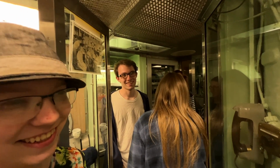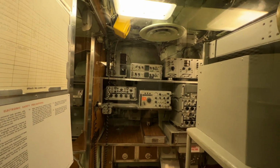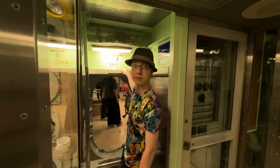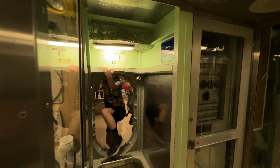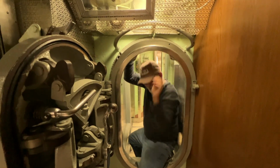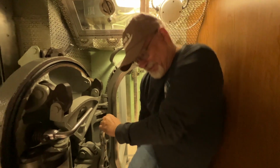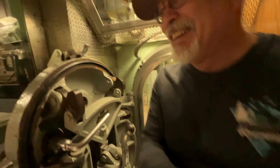Again, it's a growler. And of course, the radio room, lots of transmitters and receivers. Okay, show us how to get through the hatch. That's right. Hold the overhead, that way you don't bump your head. Use your legs first. See if I can do this like I used to. Yep. Okay, that way I don't bump my head. There you go. Nope, I'm stuck. Not as flexible as I used to be.